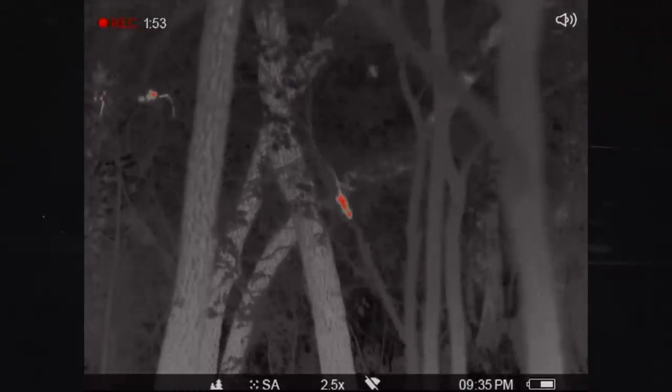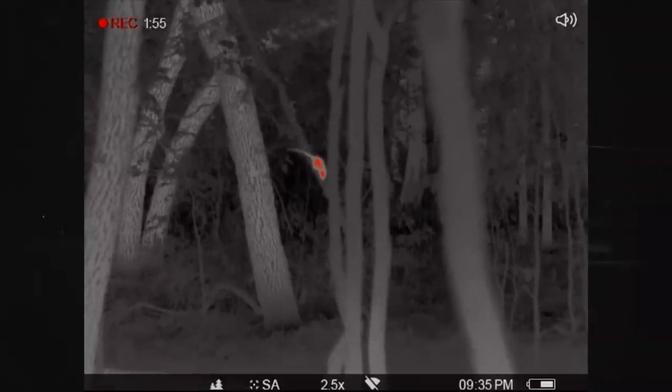The first night was crazy. There was rats running around everywhere. I'm getting crazy close to these rats. I mean, I'm talking like 10, 12 yards and I'm missing. I'm like, how am I missing these things? I'm so close. I finally figure out that I am shooting low, which doesn't make any sense.